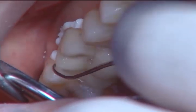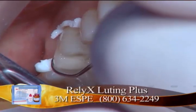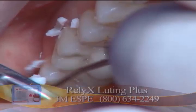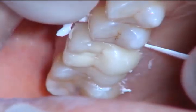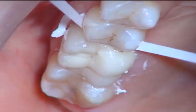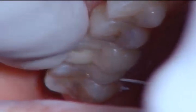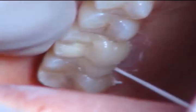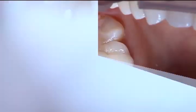We're cleaning up the Reliax Plus luting cement here. Very easy cleanup with this cement. So many good things to say about this cement. It's no wonder that it's number one in terms of worldwide sales. That's Glide tape floss, slightly thicker than the dental floss. No better way to remove set cement interproximally than putting a knot into this Glide tape. Just does a great job of slipping through the contacts and then picking up large pieces of cement so that we don't leave anything behind.